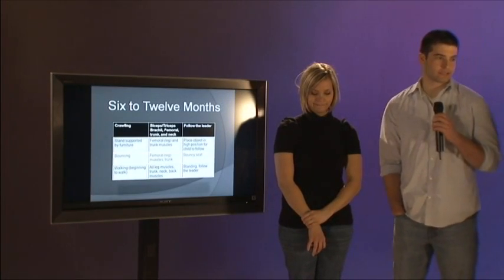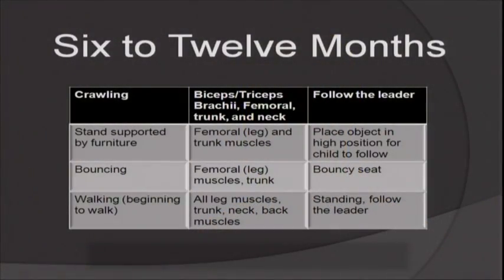Now we'll move on to 6 to 12 months. First off, we have standing supported by furniture, which also works the femoral leg muscles and the trunk muscles. Place an object in a high place or position for the child to follow.